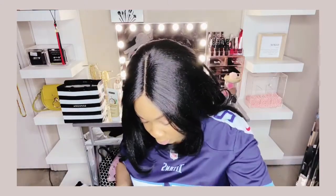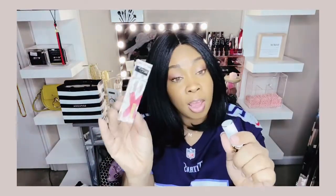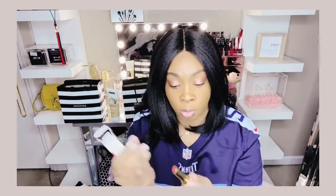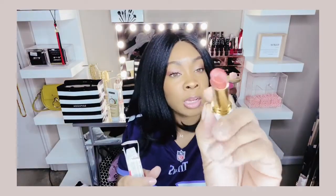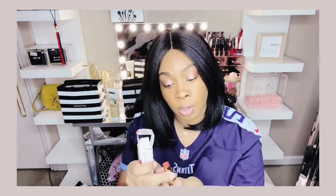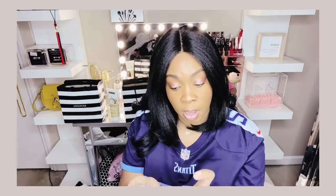Something else I picked up from Sephora was a standalone purchase, this Pat McGrath lipstick. This is the Fetish 3 right here, and I have been wearing this lipstick out. So this is what it looks like right here. It is a very pretty terracotta kind of color when it's on my lips anyway. Very, very pretty. I have worn this and worn this and worn this. I love this lipstick. Pat McGrath for Cyber Monday is having $12 lipsticks.